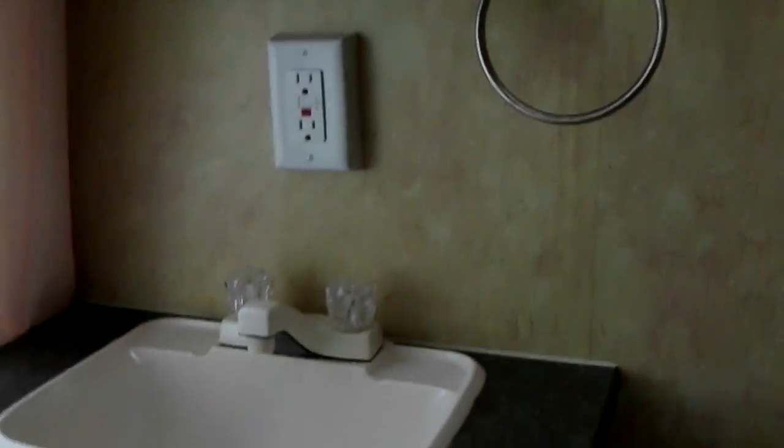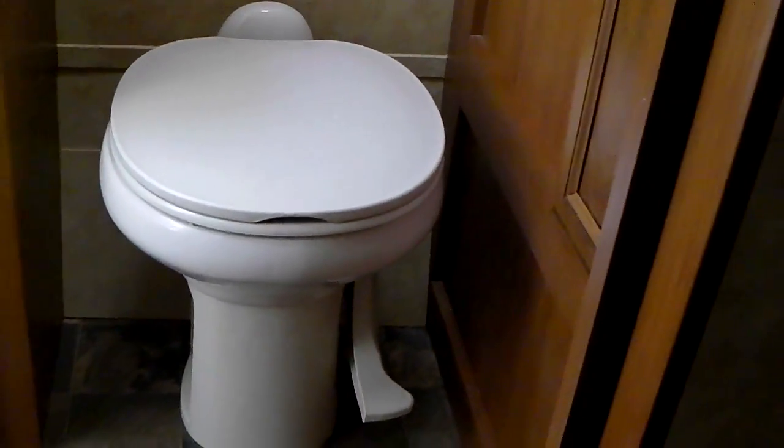Also, here's your CD player and stereo. More storage. And then in the back here, it has a real nice bathroom. You have your tub shower with a skylight above, medicine cabinet, nice size sink with storage below, porcelain foot flush toilet, and a nice hanging closet here in the bathroom. Very, very nice, with a little bit of linen storage below that.